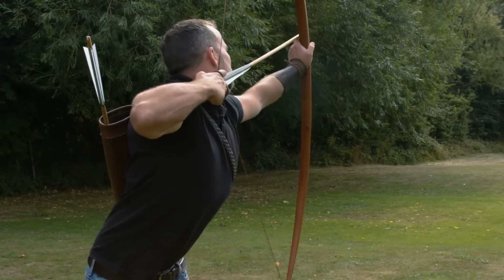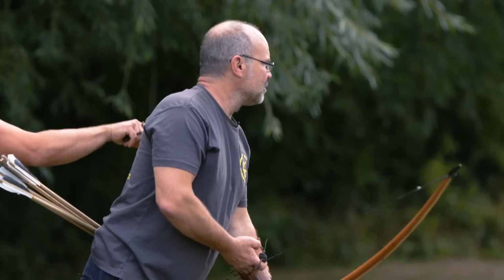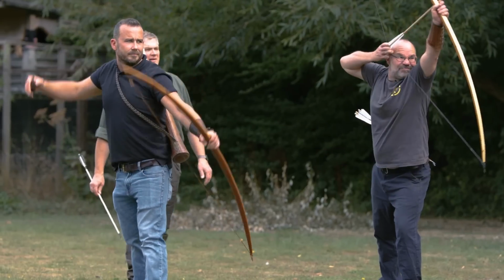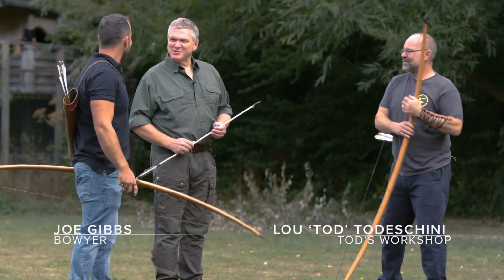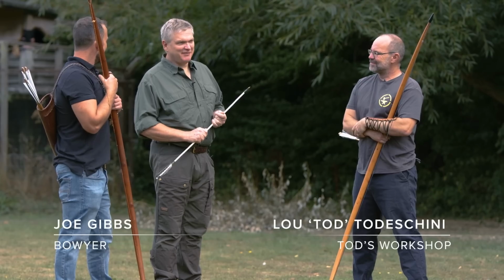To explore how the bow developed from the Mesolithic into the Middle Ages, I've come to meet Todd, an engineer who specialises in making historically accurate tools and weapons at his workshop in Oxfordshire. Well, that's a fine sight. Two Englishmen practising at the butts. That's a piece of history in its own right. Yeah. Amazing. It's a lovely sight to see.